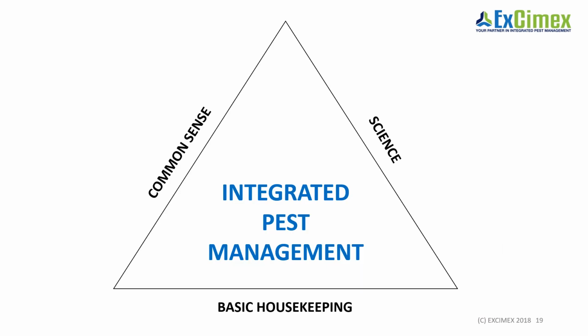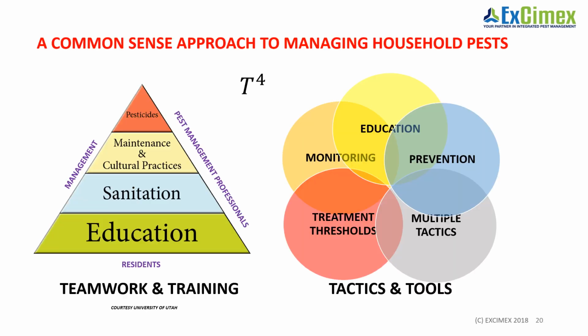It's called Integrated Pest Management, or IPM. It began in the agricultural industry, and we have since adapted it to be used in urban and residential settings. It's very simple and represented by the three legs of the triangle: common sense, science, and basic housekeeping. IPM can best be described by what we like to call the T4 process: teamwork and training, tactics and tools.